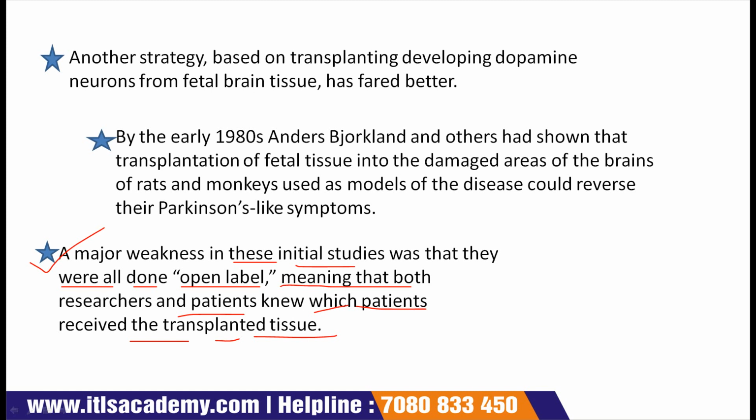You can see here symptoms are reduced. Just compare these two images. You will find that this black portion decreased in the after surgery image. Here transplantation of the dopamine neuron has occurred.